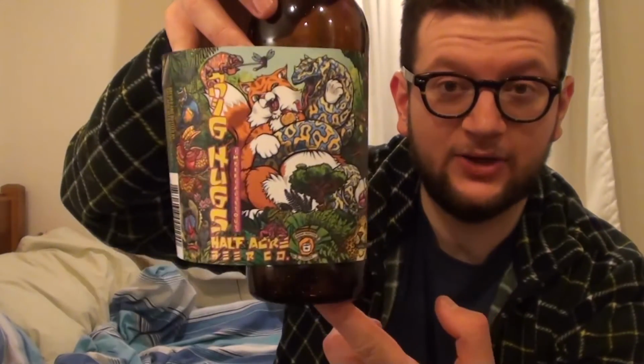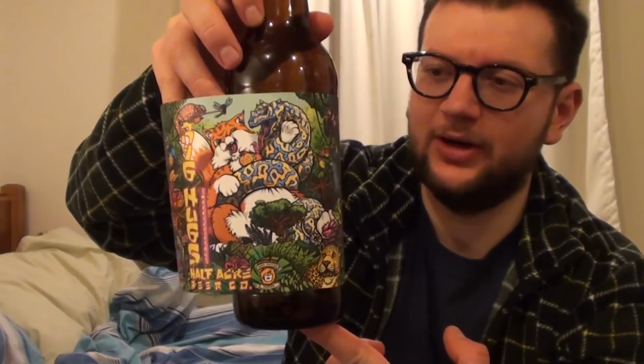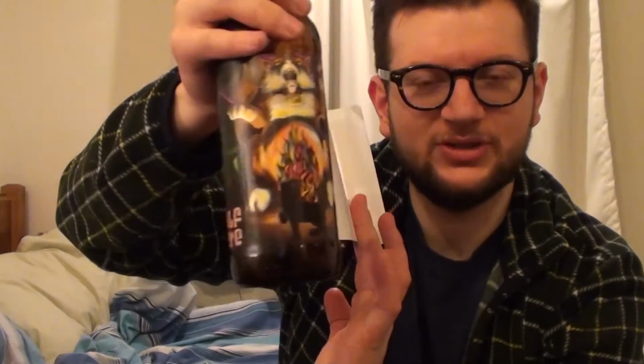This is another beer we brought back from Chicago that I promised Jose that I would do a little bit of a review on. This is one that he gave me in our trade. This is Big Hugs from Half Acre Brewing Company, who are based in the northern area of Chicago. You might notice I'm actually holding the label in my fingers. It's because it's actually a peelable back label, which is awesome.